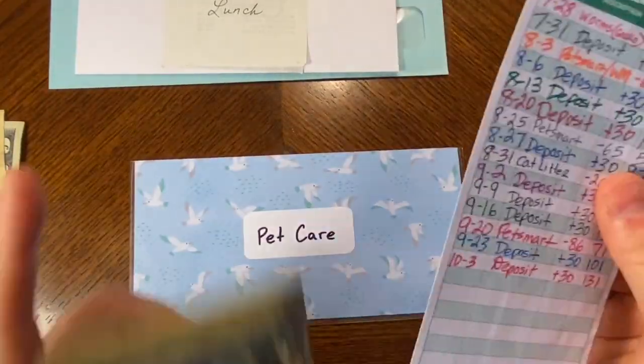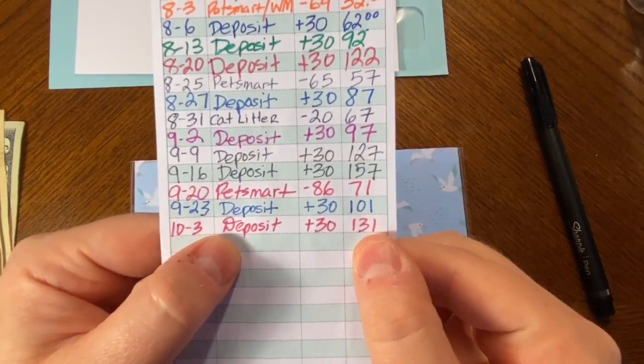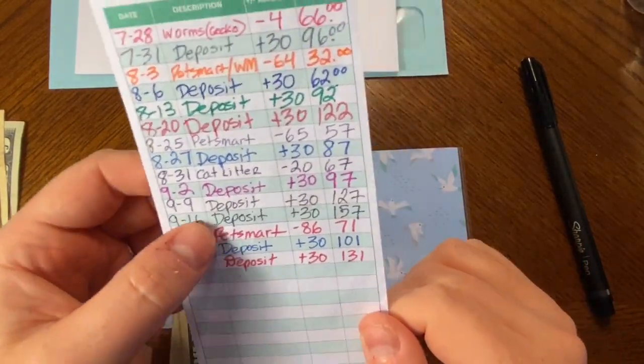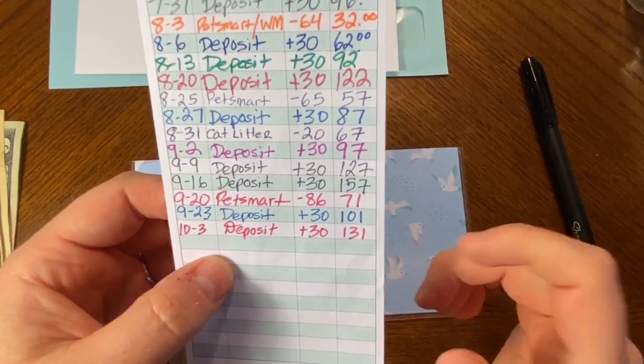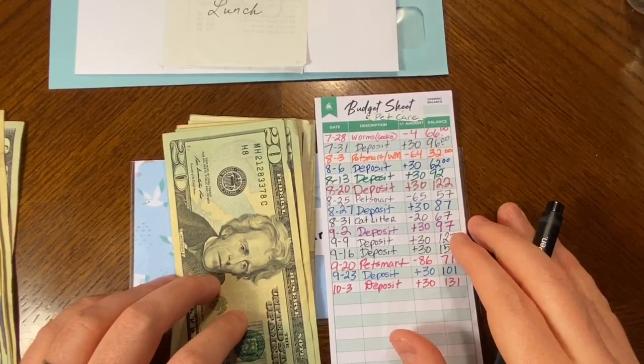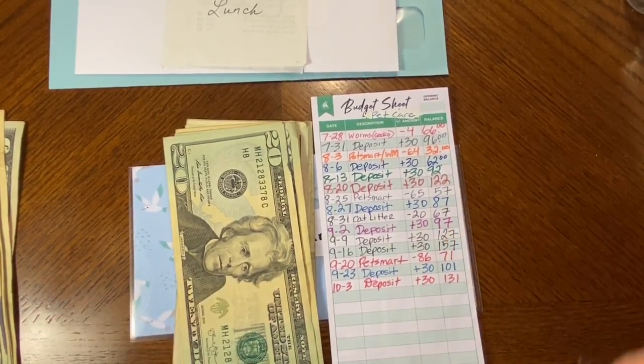All right, so right now we have $131. We will also be making a trip to the pet store this weekend to stock up on a few things. All right, so the budget for this currently is $30.